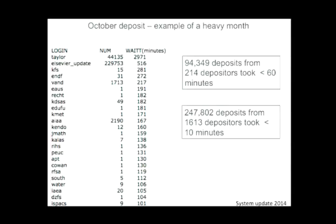So October is a good example of a bad month. Really, most months don't look like this. The averages are much, much lower. But the message I'm trying to get across is that deposit activity, I think, is going along exceedingly well. We hear no complaints, and I just wanted to put up the statistics so you can see how it's operating.